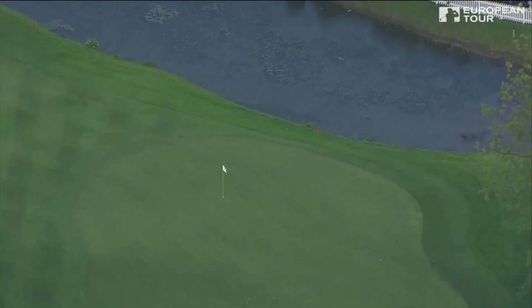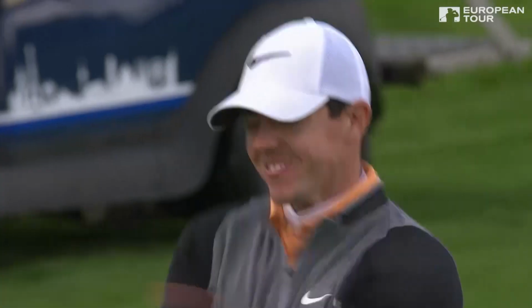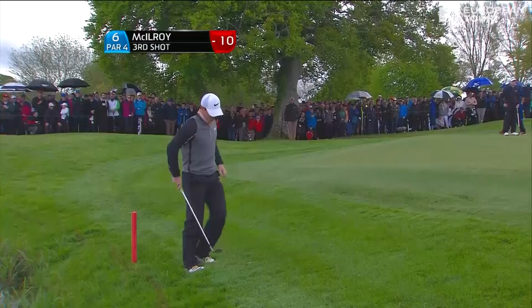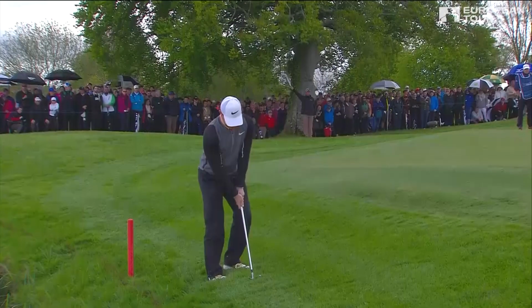Oh my word. That is a miscue from McIlroy. It looks like he's going to be okay. Well, that is a relief, but it looked like it was going to screw back into the water. That was a dreadful shot. He knows that was an absolute shocker. Just a wedge. Certainly, inside of 5 feet would be a good chip shot here.